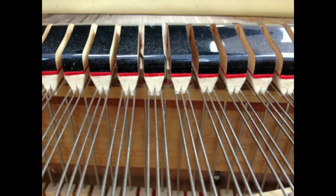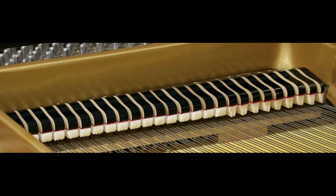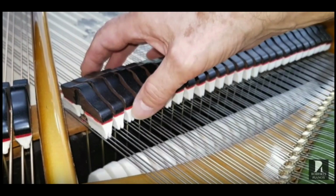The second wool part in a piano is the damper. The dampers keep the strings quiet when you want them to be quiet. If it weren't for the dampers, playing one note on a piano would cause the rest of the strings to ring and make a strange echo noise.